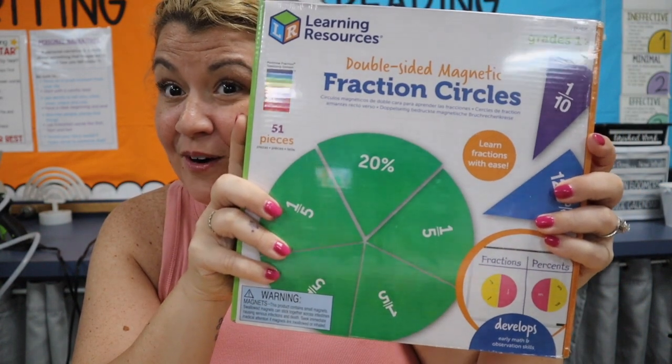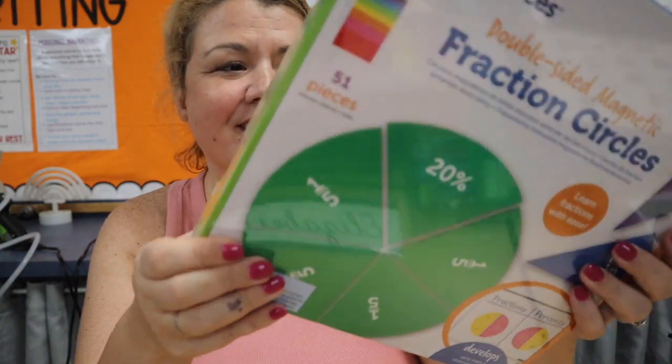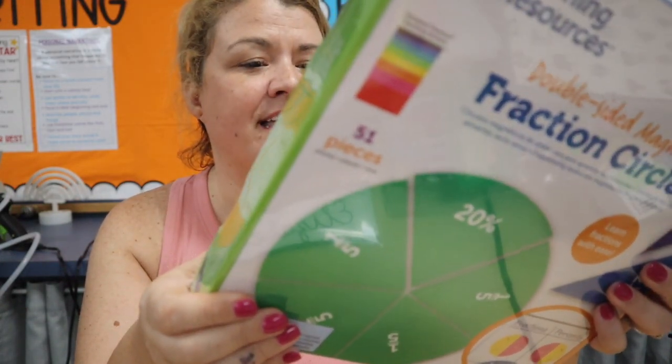I know what this is going to be used for. This is the magnetic fraction circles. So I'm excited for that. I feel like I keep saying this is what I got and this is what I'm excited for. Like, I've got nothing else to say. Obviously, I'm excited for everything I got because I wouldn't have gotten it.